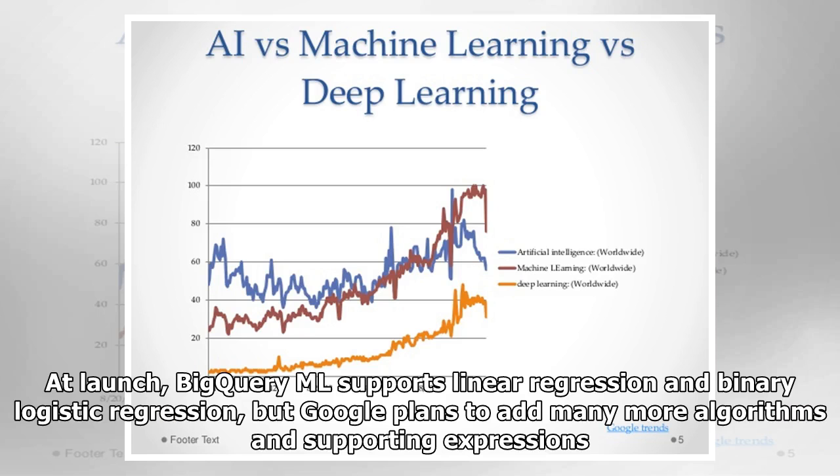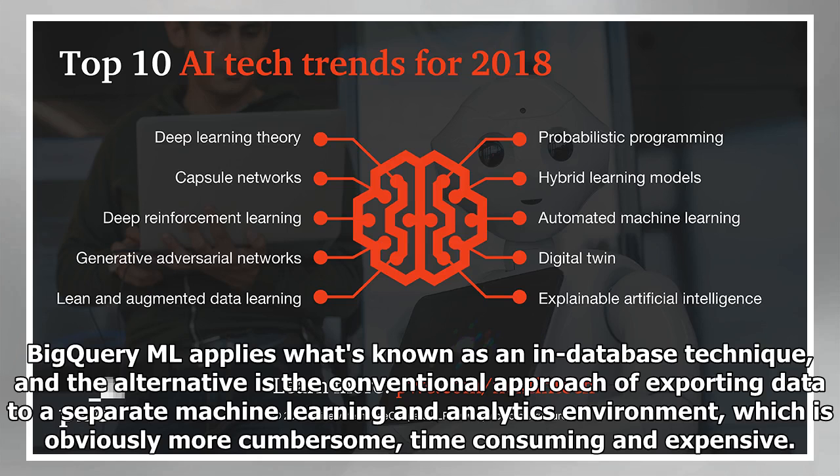At launch, BigQuery ML supports linear regression and binary logistic regression, but Google plans to add many more algorithms and supporting expressions. BigQuery ML applies what's known as an in-database technique, and the alternative is the conventional approach of exporting data to a separate machine learning and analytics environment, which is obviously more cumbersome, time-consuming and expensive.